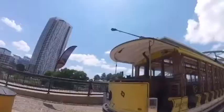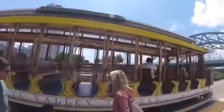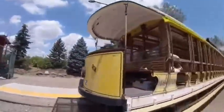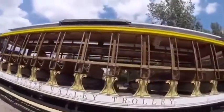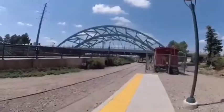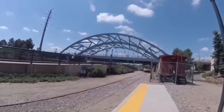Platte Valley Trolley 1977 was built by Gomaco Trolley Company in Ida Grove, Iowa, in 1986 and is a replica of a 1903 Brill open streetcar. The trolley's frame and steel components used in the construction are from a 1924 Melbourne, Australia streetcar.